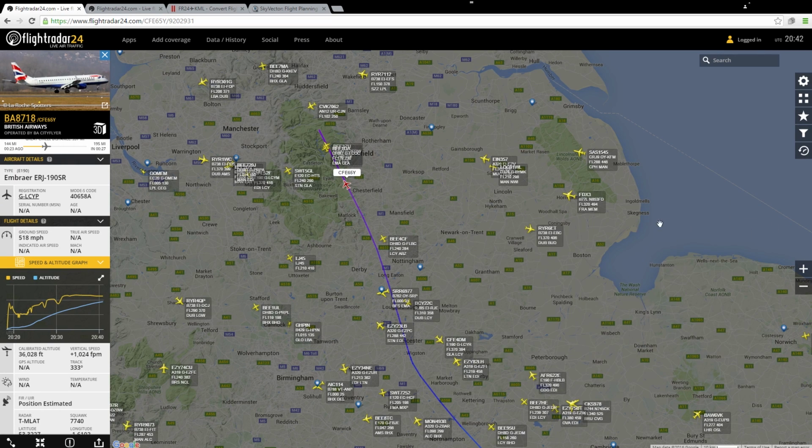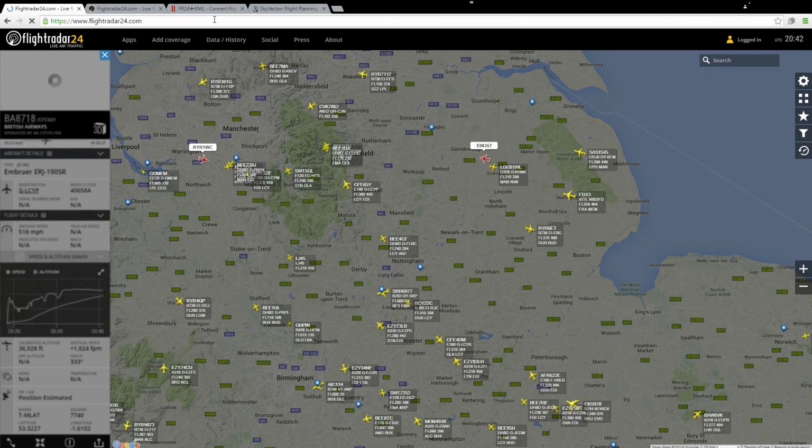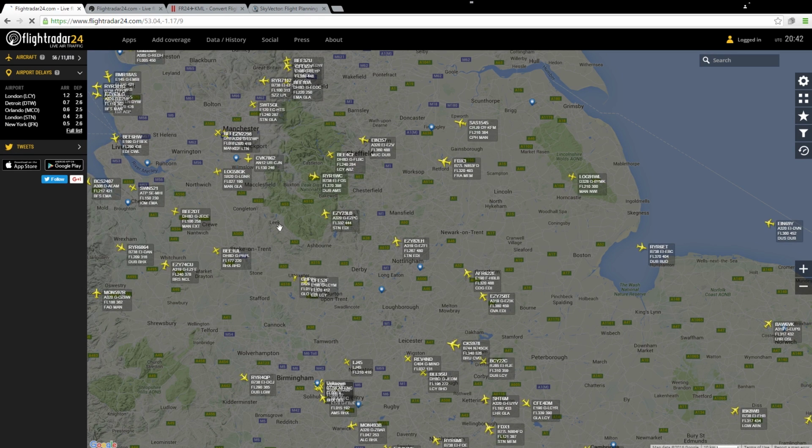They have also introduced, or they will be introducing, this real-time information from the flight deck of the aircraft. Now this is only on the premium plans, and if we pick this aircraft here, I don't think it's actually live yet. They're marketing it as such, but from what I've seen so far that isn't the case. I've not found any aircraft that's got this.